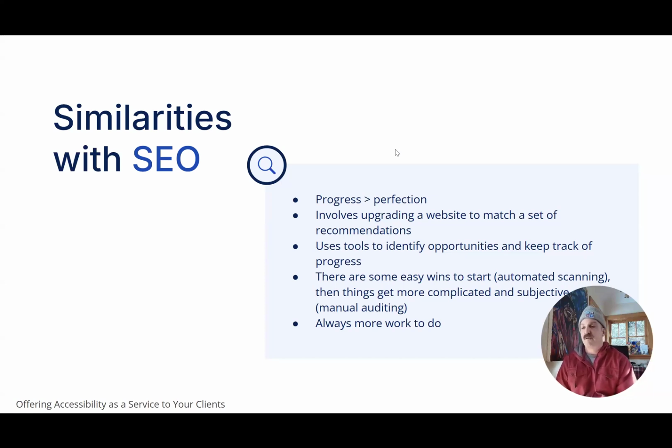SEO and accessibility are about matching a website to a set of recommendations. With SEO, it's Google, what they're saying to do. With accessibility, it's WCAG. And then when we were trying to get into this space, we were looking for an SEO tool or accessibility tool that was similar to the SEM tools we used every day, like SEMrush, Ahrefs.